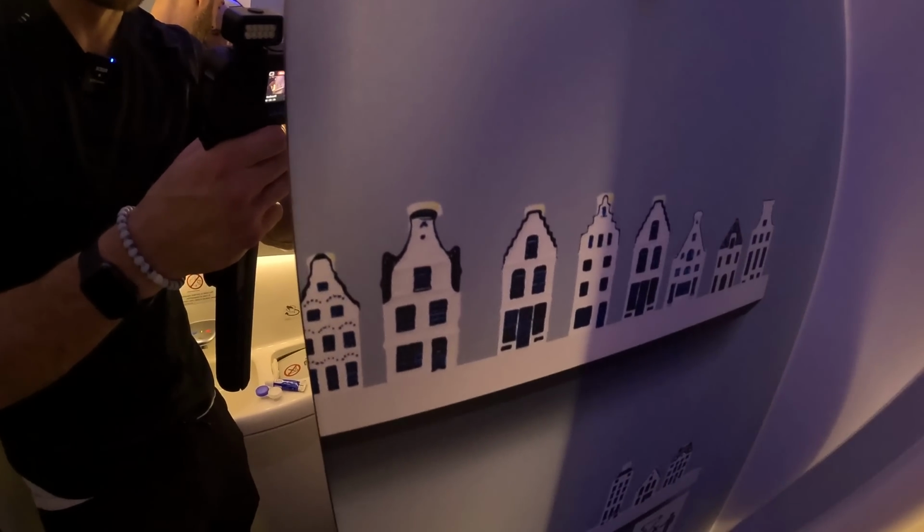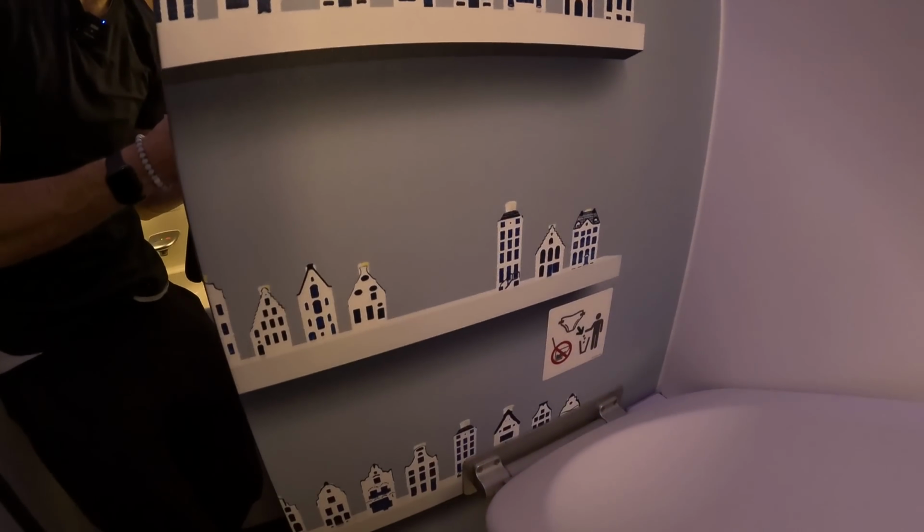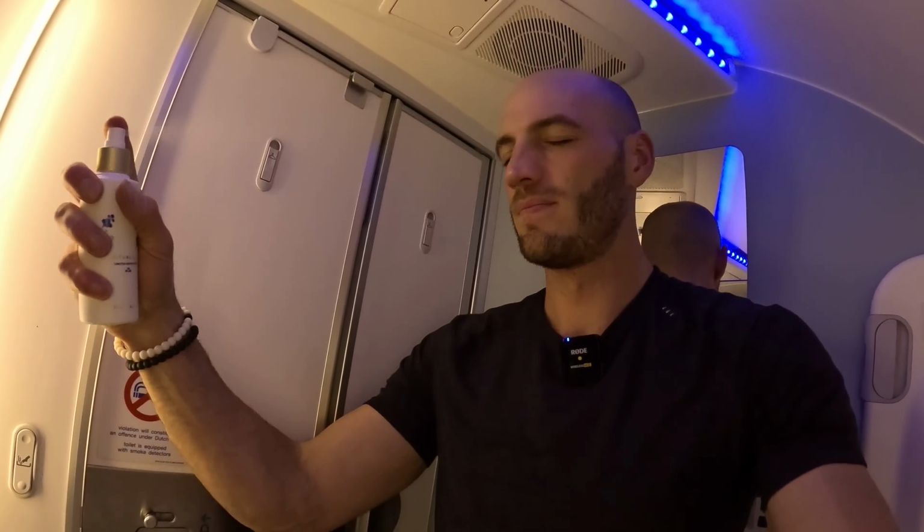Look how cool this bathroom is though. Just like the Dutch houses in the lounge, there are Dutch houses painted on the wall in here. As far as amenities go, there is some body mist. I came out strong. It's probably not for your face, huh? Much better, other than that body mist burning my eyes.